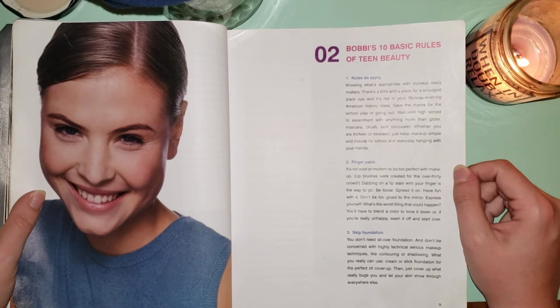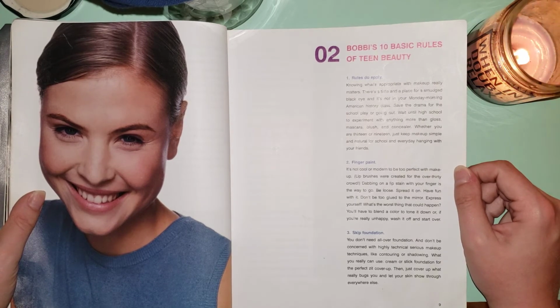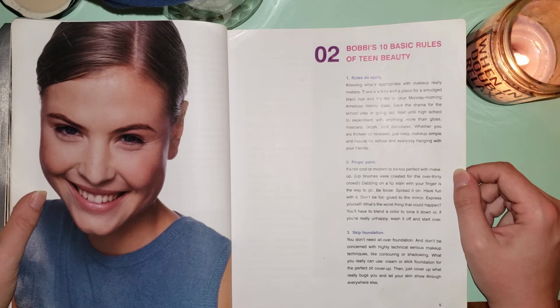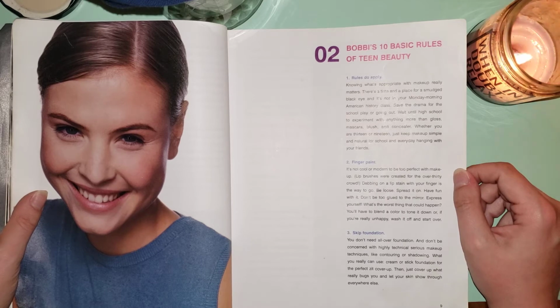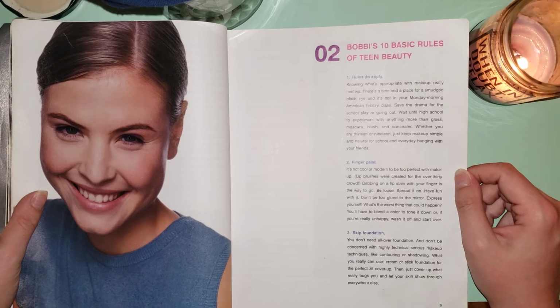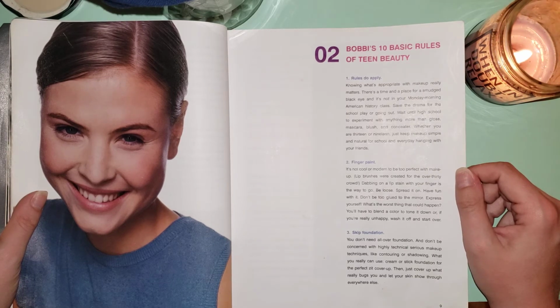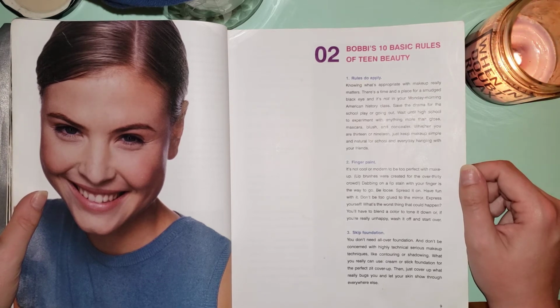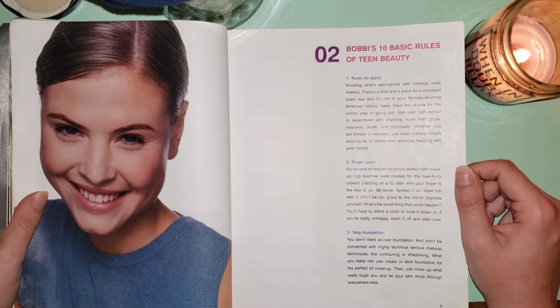Okay, chapter 2. Bobbi's 10 basic rules of teen beauty. Number 1, rules do apply. Knowing what's appropriate with makeup really matters. There's a time and a place for a smudged black eye, and it's not in your Monday morning American history class. Save the drama for the school play or going out. Wait until high school to experiment with anything more than gloss, mascara, blush, and concealer. Whether you are 13 or 19, just keep makeup simple and natural for school and every day hanging with your friends.